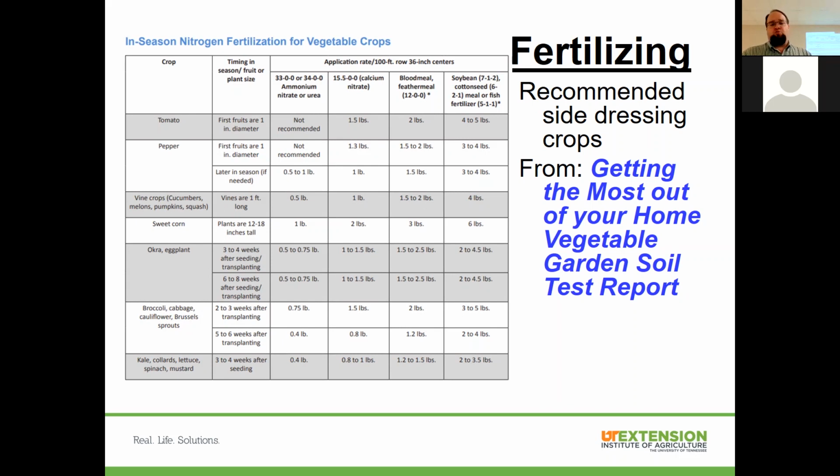Now, it's not a tremendous amount. You can see here, these rates are per 100 feet row. And certainly many of our gardens have fewer than 100 feet of tomatoes or peppers, so you would adjust accordingly. You also see there for things like vining crops or cucurbits, when those vines are about 1 foot long, when they're beginning to spread, we would do this in-season fertilization.